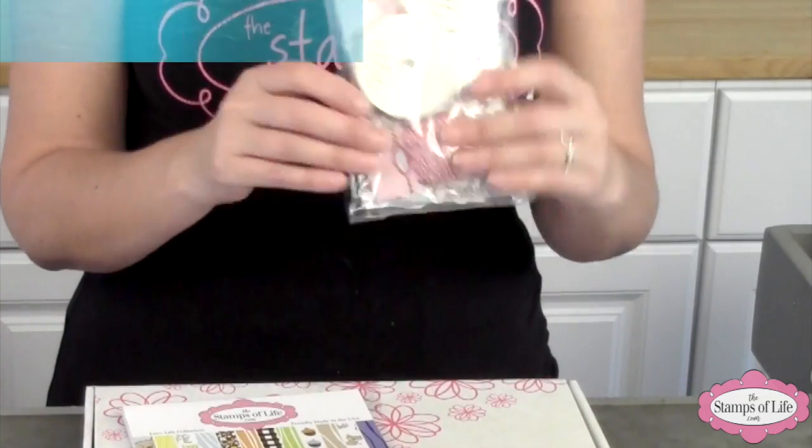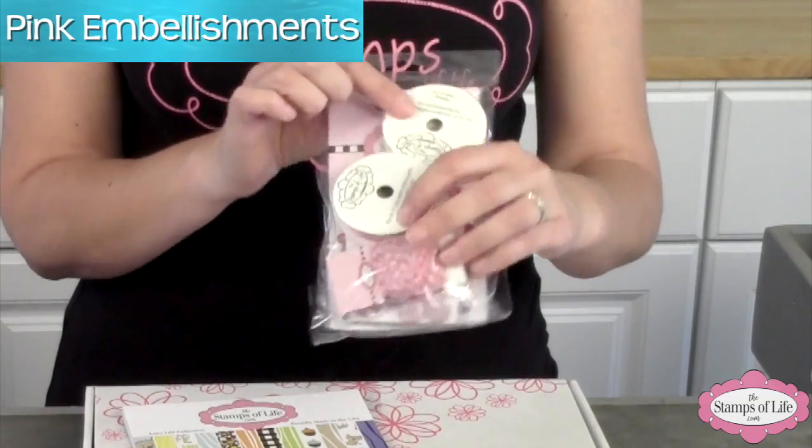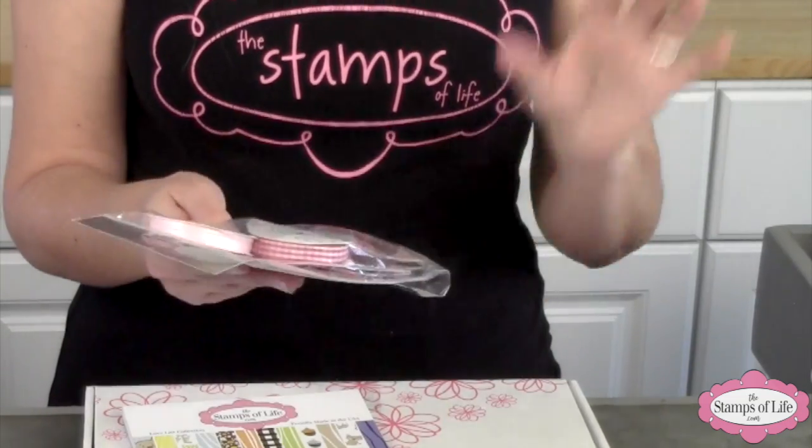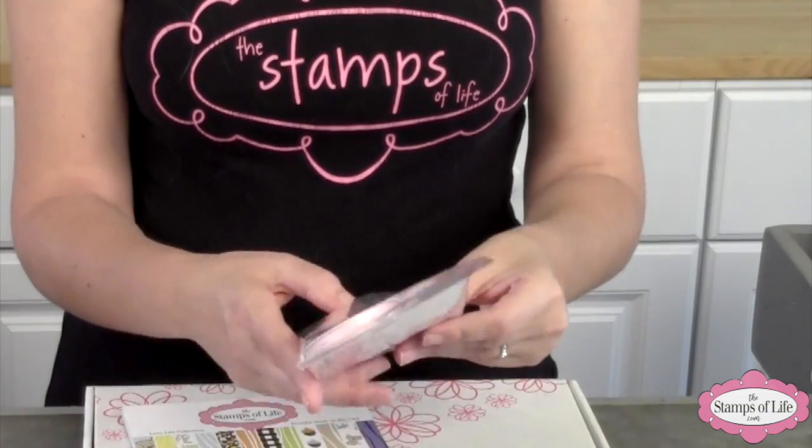Then we have pink. Now, of course, pink is my favorite. We have a pink gingham ribbon. We have a thin pink ribbon. We have some flower gems in there. We have some pink buttons, some twine, lots of yummies in that one. Go check those out. Once they're gone, they're gone forever. So if you need to stock up, get them quick.